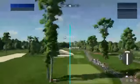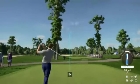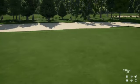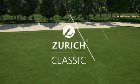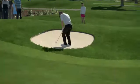Let's see what happens here on the 15th. Nice birdie at the last. Let's see what they can produce here. Not a bad line, this one. Let's have a look at Sergio Garcia from earlier. This is his third.